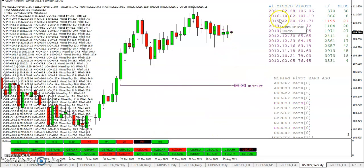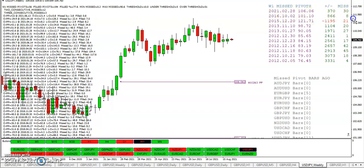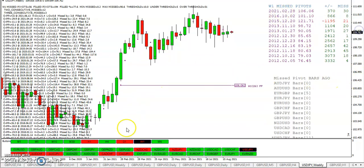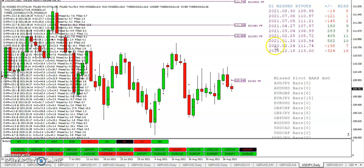Weekly. We've got a missed pivot back in February. Right here, the 106.06. And then on the daily, we've got a bunch for this year. 1, 2, 3, 4, 5, 6, 7 so far.